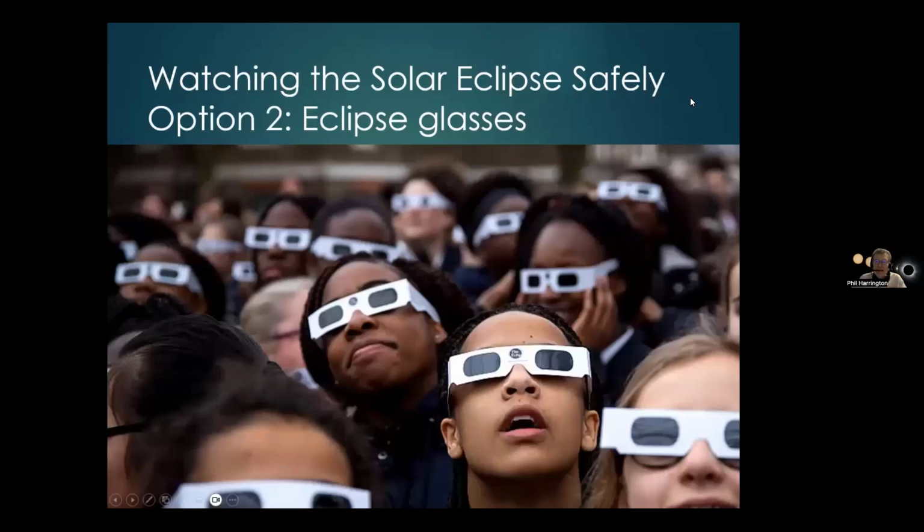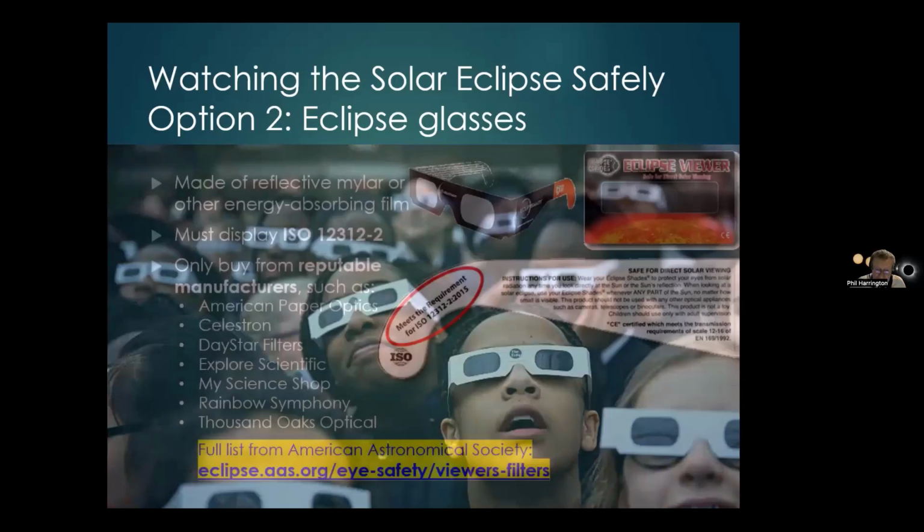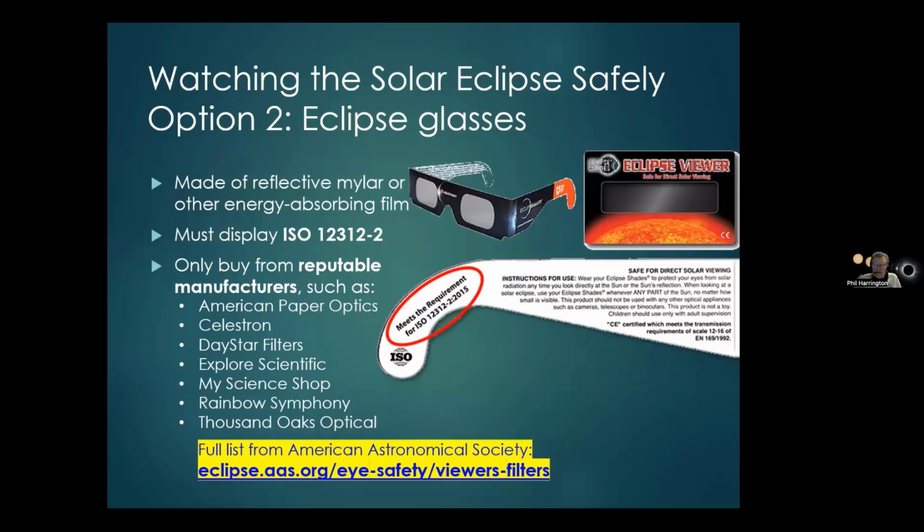Well, that's the first option, projection. Option number 2, eclipse glasses. Perfect. Great way to do it. Okay, absolutely a great way to look at the sun safely, as long as they meet certain requirements.